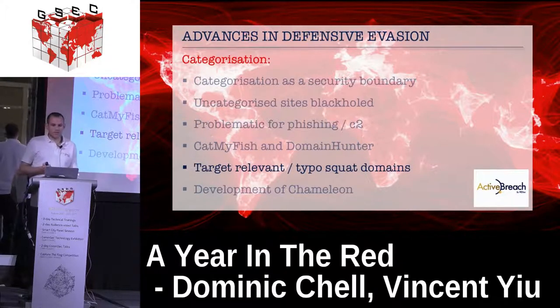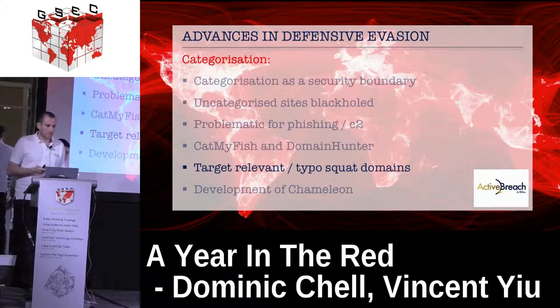The problem with this is that you often can't find target-relevant sites. So say, for example, we were targeting something like Bank of America. We couldn't go and register or find a site like bankofamericaservices.com. So we couldn't find something that was particularly tailored to that organization.